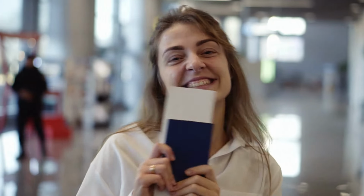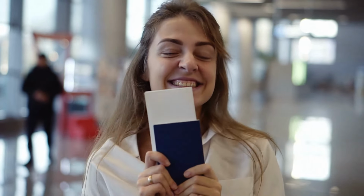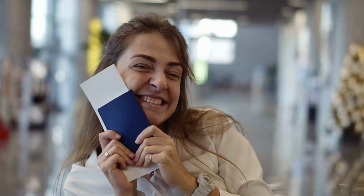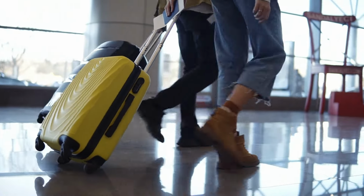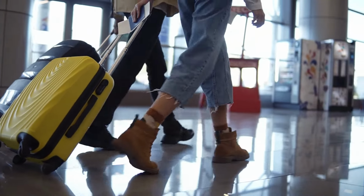8. Receive your Confirmation of Permanent Residence (COPR). If your application is approved, you'll receive your COPR and a permanent resident visa, if you're from a visa-required country. At this point, you can prepare to move to Canada and begin your new life.